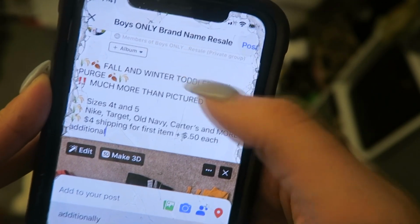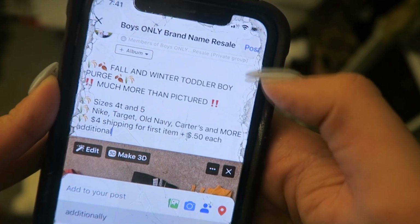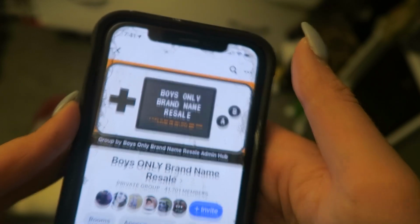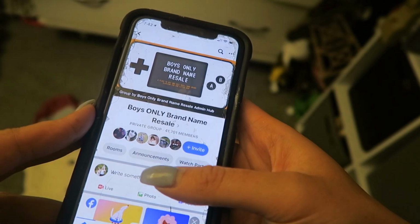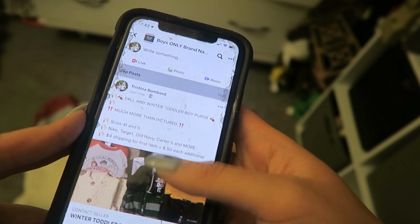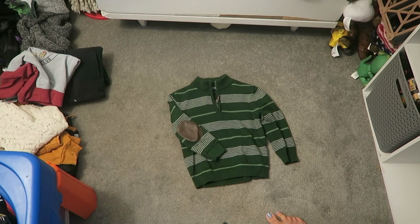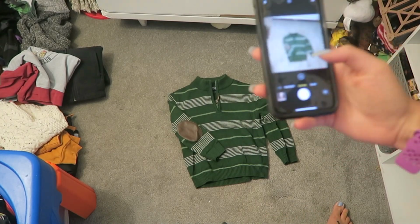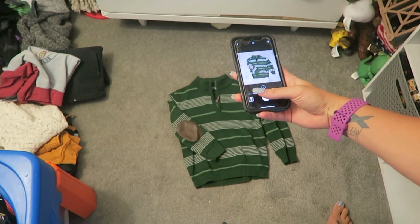You have to state the sizes and whether or not you have pets or if you smoke in the house, and that's basically it. So I like to use a lot of emojis because people see that and it attracts them to it. And then after you post it, I usually wait until I get some interest, so some comments on the post or likes or whatever, and then I'll start posting each item individually.